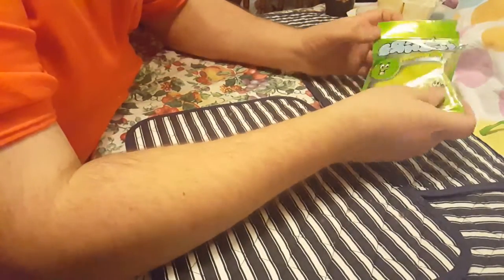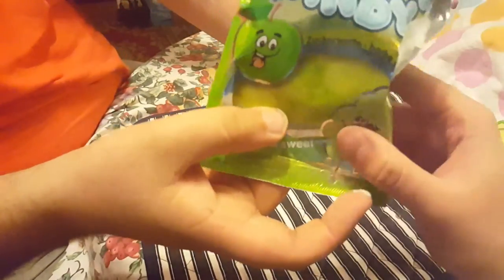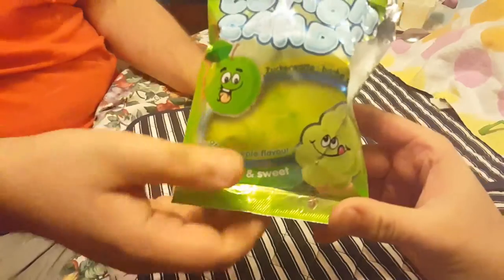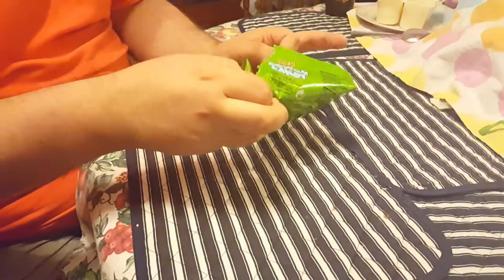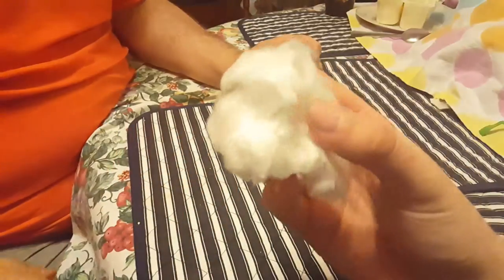Now look at the picture. What's that colour? Tell us. You can't see. Hang on. Green. Look at that, they ran out of the green. Tell me what that is. It's supposed to be green.